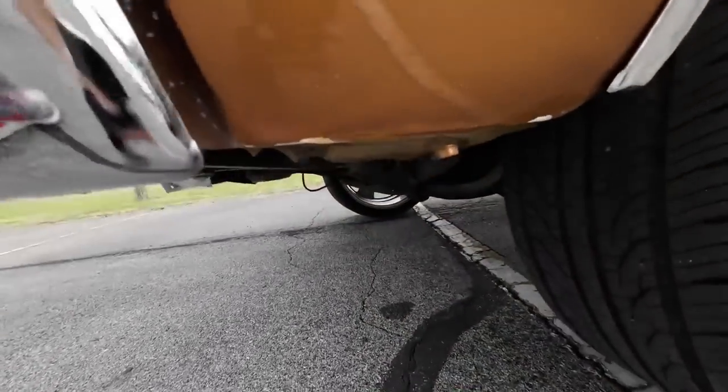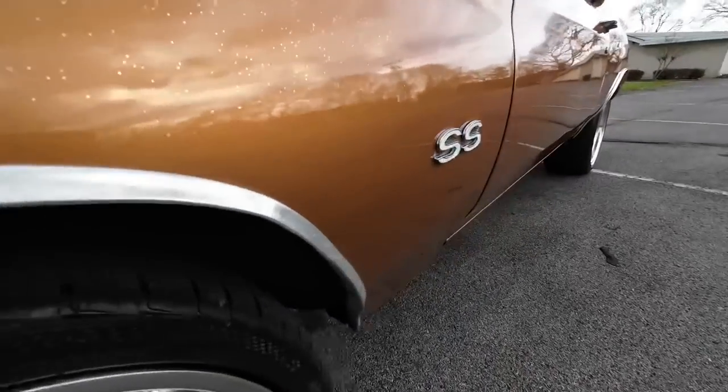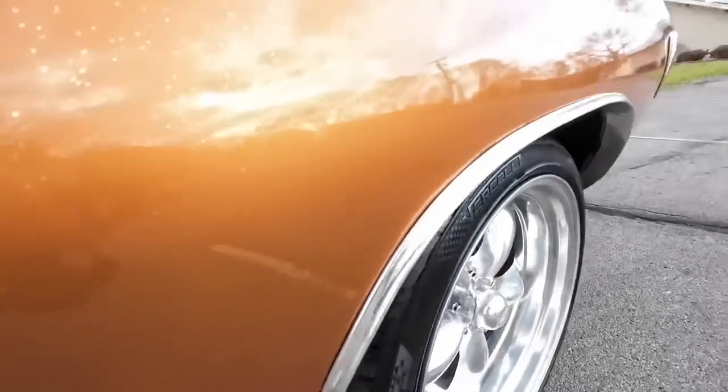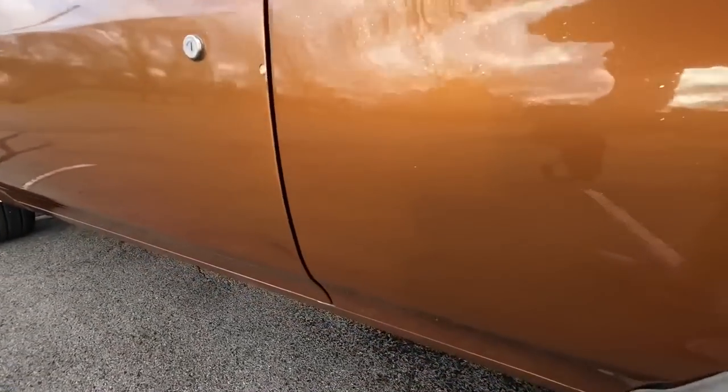Coming down this side first, over the fender. This one's got a lot of flake in it, as you can see. Little spot there. Little spot there in the paint, some chips at the bottom of the door. Little chip there, back here as well. Chip here on the edge of the door, up top. A little bit of pitting on the chrome.